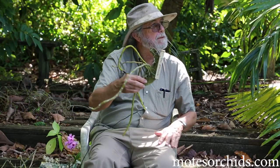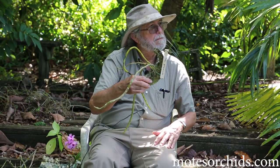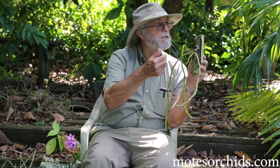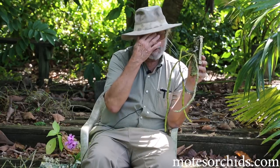Yes, ma'am. When they get the babies, the kikis on the bulbs, yes. Mm-hmm. What do you do with those? We usually wait and leave them on there for a whole year until they're breaking a second growth, and then we will cut them off, or you can just prise them off. They will pop right off, but you can also just cut them with a chunk of the bulb that they're on, and pot those up.